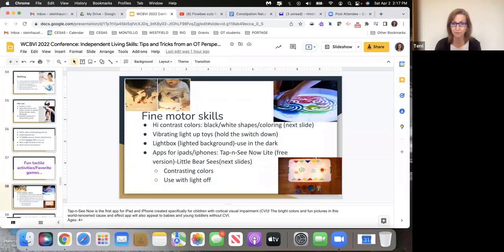A light box, if you haven't used one, is just a box that has a lighted background. There are pictures of it in the top left, the bottom right and the top right. That's from a light box. In finger painting, they can experiment. They can see better because that light is coming up through.